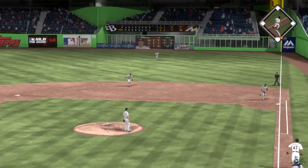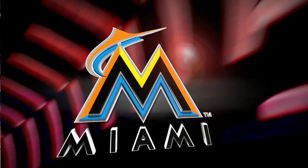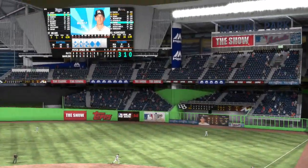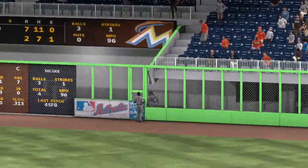Now a fastball hit on the ground towards second. There to play it is Zobrist. Throw to Deloney is in time for the 3rd out. 1 for the Marlins, and it comes on this Rob Brantley swing. 9th inning straight ahead. It's the Rays 7 and the Marlins 3.